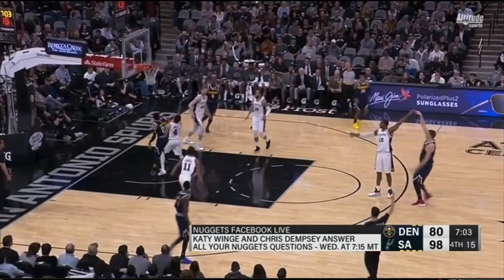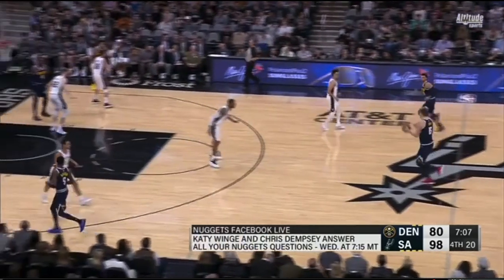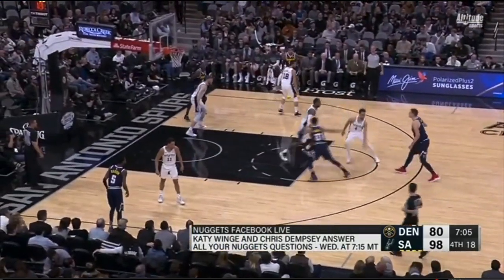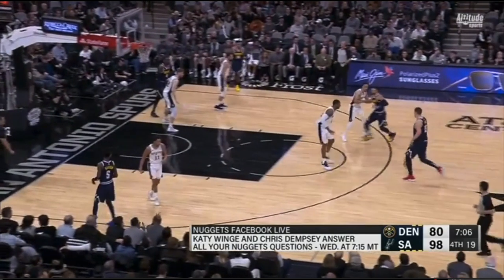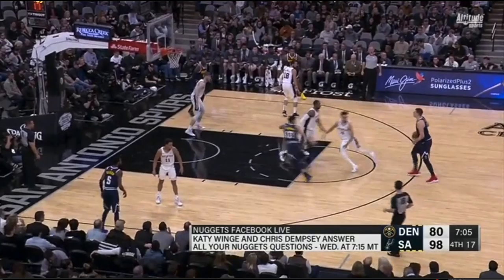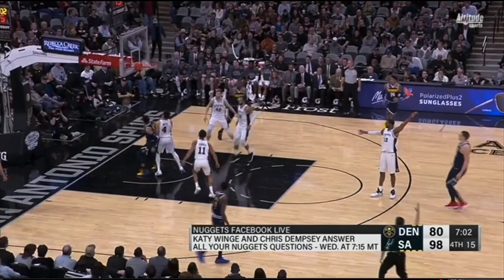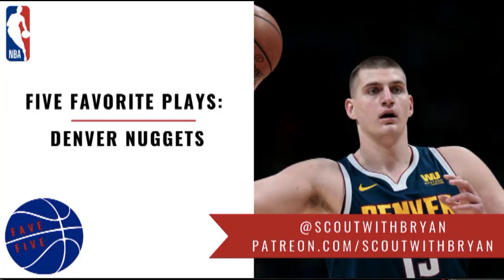And then how many bigs in the league can do this? Are you kidding me? The stop behind, step back. Aldridge tries to just go under this time. They try to not have a show or anything, but you know what? He can shoot the ball too. Hit that top of the key three. Wow. Hard to guard.